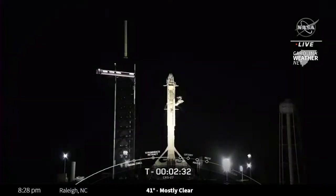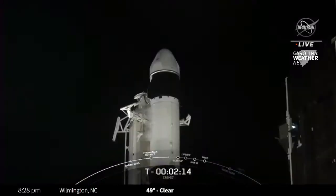And right around now, checkouts for the second stage thrust vector control actuators are underway. This is often referred to as an engine wiggle test. This is when SpaceX moves the thrust nozzles ever so slightly to make sure the guidance hardware is ready for flight. SpaceX will do the exact same checkouts on the first stage engines, but that happens just seconds before ignition.